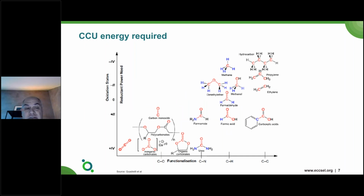As you see in the first row, that is the formic acid, the formate, and the carboxylic acids. They don't need that much energy. So they need energy, but as you see, they have the lowest requirements on energy. So you see this as well in your economics. If you have, for instance, formic acid, it has a certain value based on tonnage, not on heating value, then there might already be on the short term a business case.